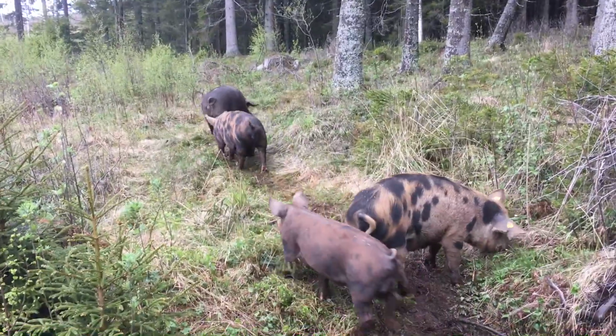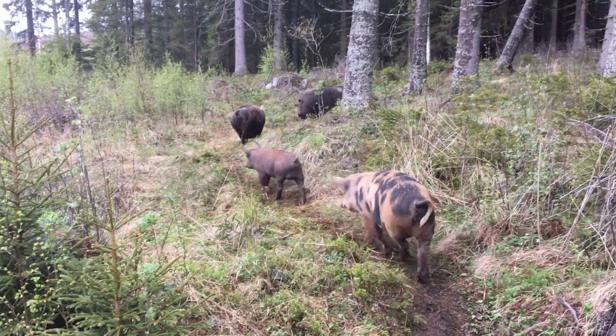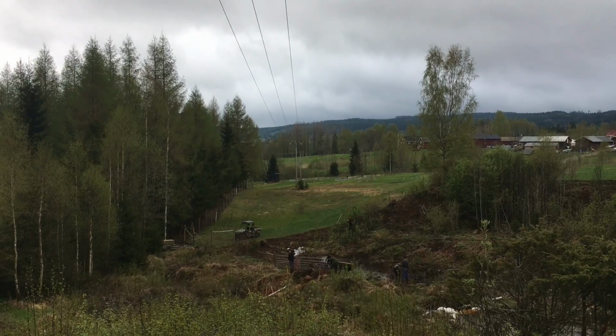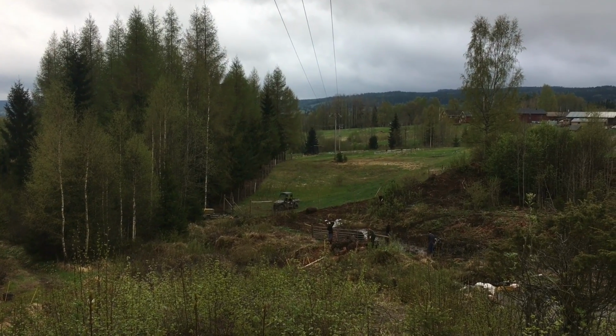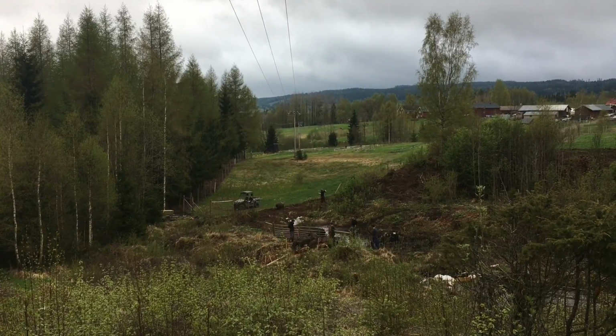Now, it'll be interesting to see. I can't imagine they will come back down again. I imagine they will be off exploring now. So, they've got some in a little holding pen just on the other side of the river. Reuben has a mind of his own, a big boar, and he's not ready to come yet.